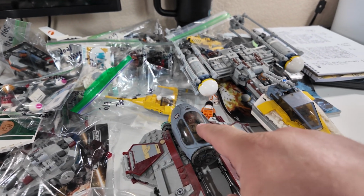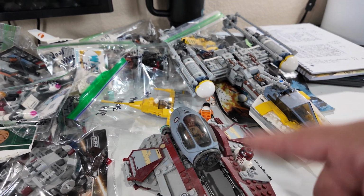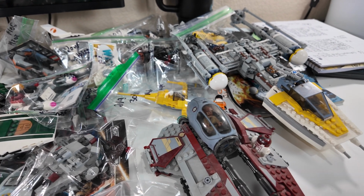We have this Obi-Wan Jedi Interceptor. He's about $70 from 2016.